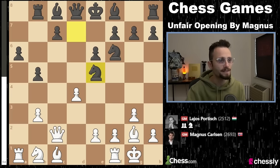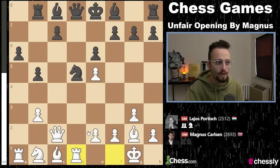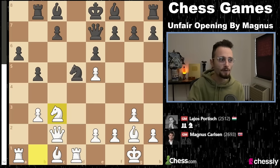So we have knight takes and this, rook d1. Look at the white pieces. Both rooks active, bishop active, queen active, e4 wins the knight. Queen goes to e7, stepping in front of the bishop. All right, the Hungarian Grandmaster is now tripping over himself. It's like his shoes are tied together, right? Queen to e7, here comes the knight.